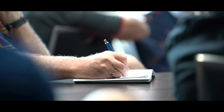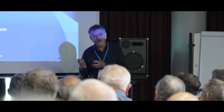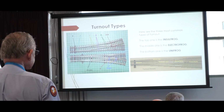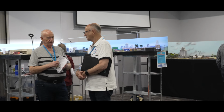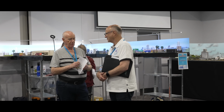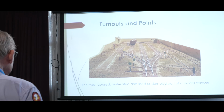A convention stands apart from a typical model railway exhibition in several ways. It primarily caters to the model railway enthusiast seeking deeper immersion in the hobby. It provides the opportunity for in-depth discussions on various aspects of model railways, regardless of gauge, era, or prototype. Whether you're a newcomer to the hobby or a seasoned veteran, the convention offers valuable information and insights to anyone eager to expand their knowledge.